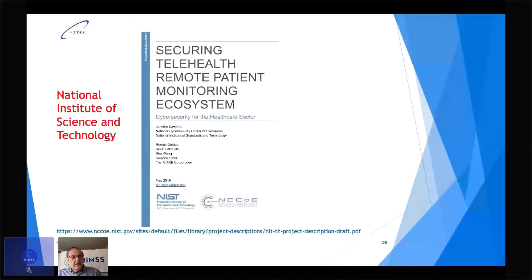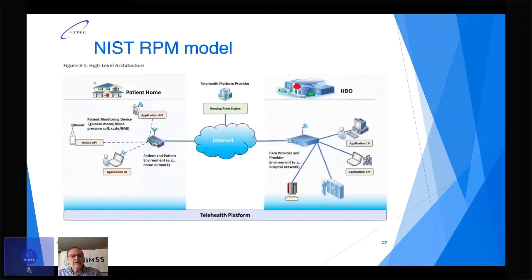So in terms of cybersecurity, it's been good to see that the National Institute of Science and Technology started a program last year where they're developing a model, a basic idea of how it all works so that cybersecurity principles can be applied. And this is their model. They talk about the patient home, how that device may connect in. In their model, they've got it going through, it looks like some sort of a home network Wi-Fi device to some sort of interim platform provider, and then over to the healthcare organization where the clinicians can view it.